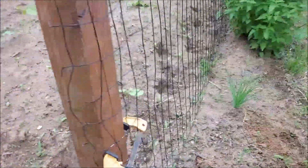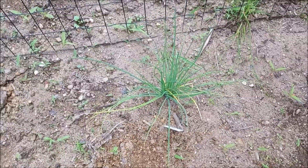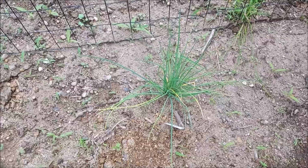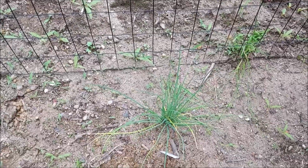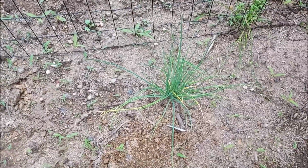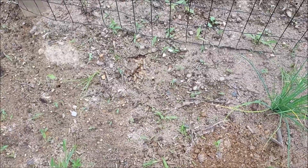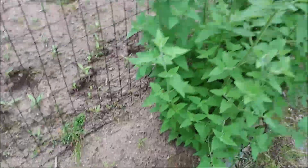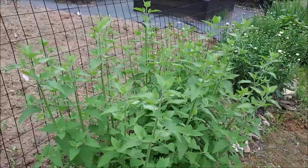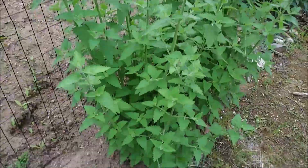And coming around here on the outside of the fence, my chives are still alive. Kind of forgot about them out back here, but I didn't have any luck starting chives from seed last summer, so I got a plant, and I'm probably going to add some more seeds here and see if we can get a patch going. And look at the catnip. It's just about 4 feet tall.